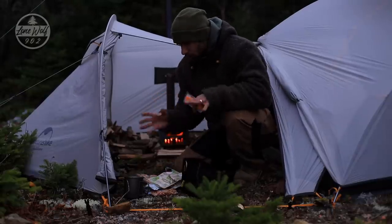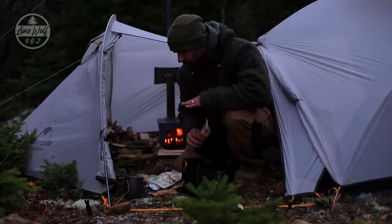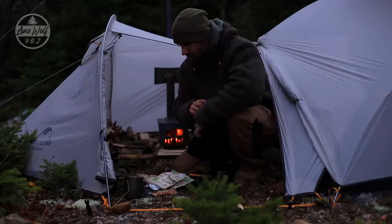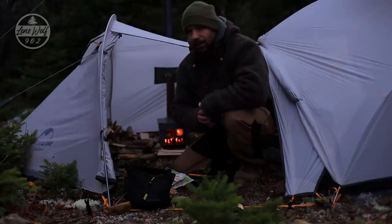So I'm gonna put all of this together inside of the pot, get it on the wood stove, and have a really simple dish. Super, super easy. Boomer actually really likes this. He ate a bunch of it last time we were out camping, so definitely gonna be good. It's nothing extravagant. It's just really quick, really fast. Eat it, get inside, and get warm.